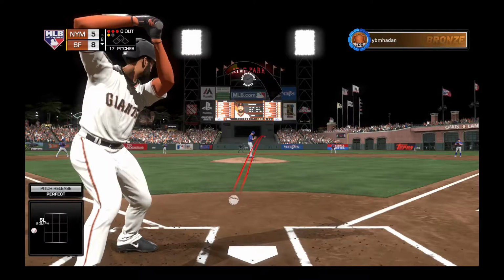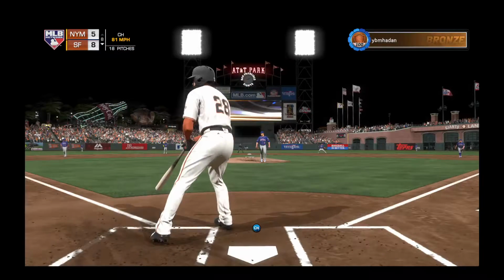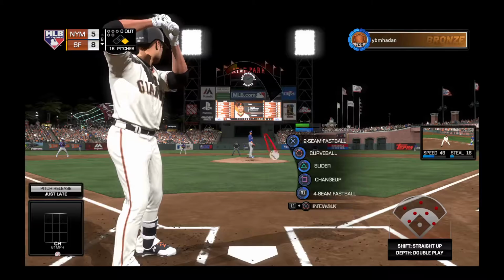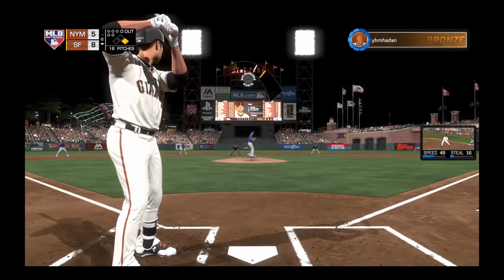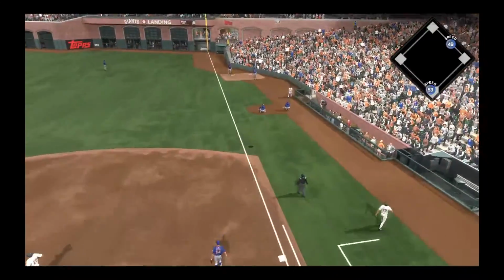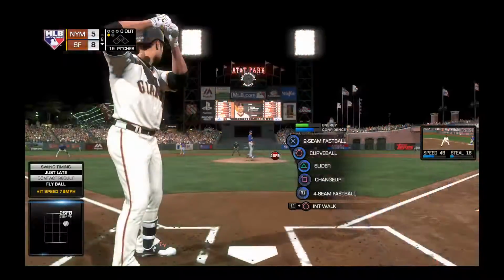It's 3-1. Well, that's ball 3, and the Giants right now are looking for base runners. They'd love to start this inning with the leadoff walk. And this is taken here for ball 4. So the leadoff man's on base to kick off the home 8. This ball's hit in the air down the right side and out of play. 0-1.